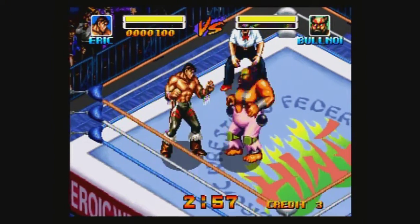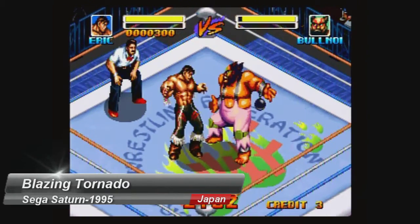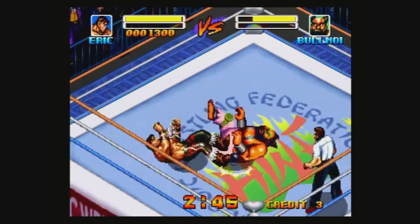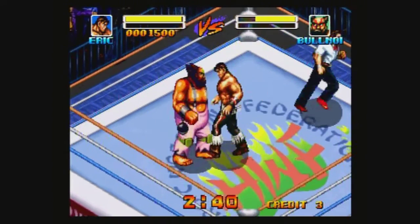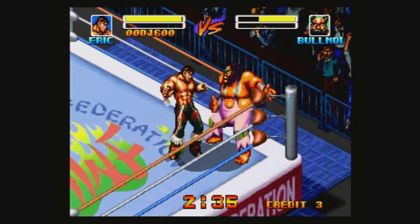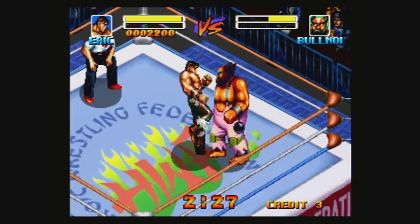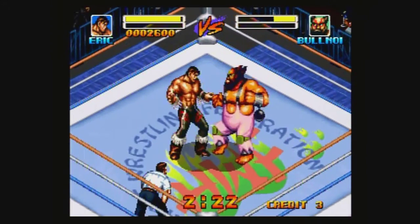We're going to start off with a game called Blazing Tornado, released for the Saturn in 1995. This is an adaptation of Fire Pro Wrestling, produced by the same company that made that game, Human Entertainment. If you're familiar with Fire Pro Wrestling, you'll know that it is revered amongst wrestling game fans because it has a very thorough move list, great wrestler creation tools, and even though the graphics were always kind of primitive 16-bit sprites, you could really simulate an exciting wrestling match.